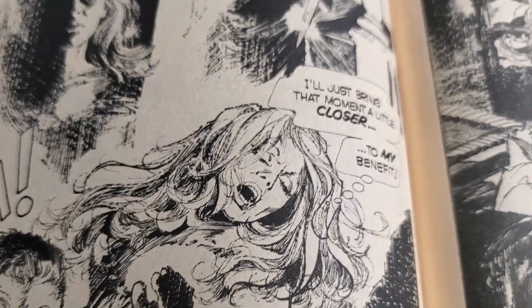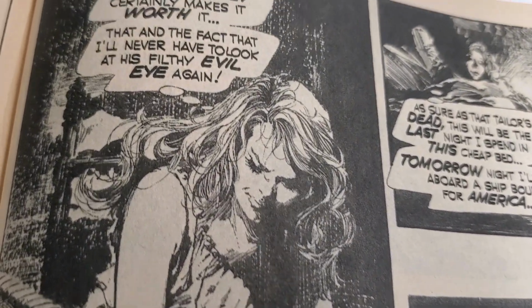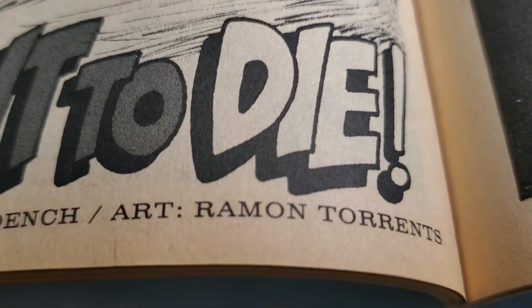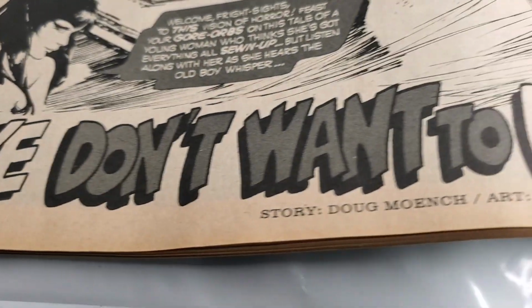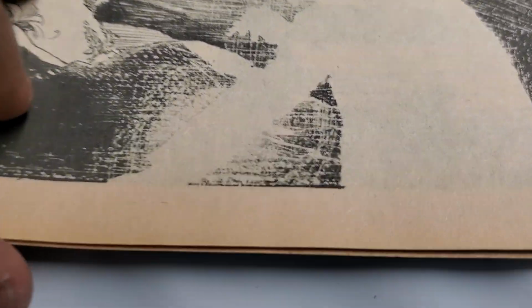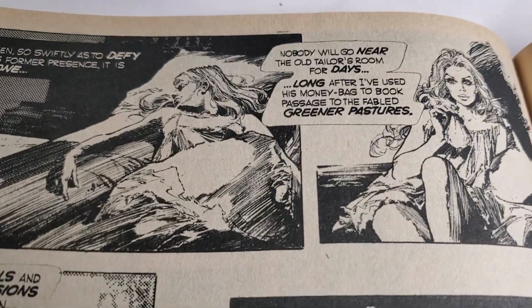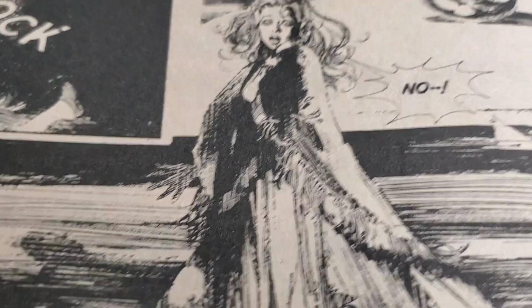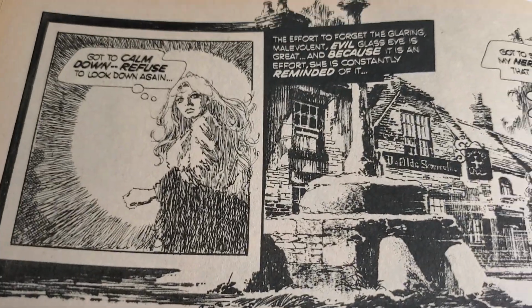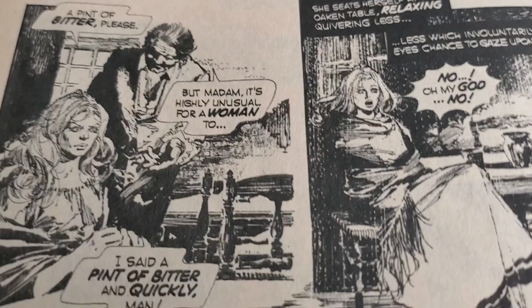Great point, Vampy. Once again, the artwork is from Ramon Torrance, and the story name is I Don't Want to Die. Fantastic storylines. I want to get through this entire book, guys. I don't think I'm going to be able to do it, but check Anthony's comics out on eBay. He has a ton of beautiful comic books. You name it, he has it.